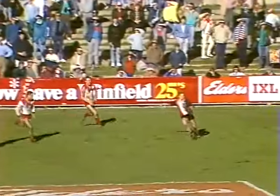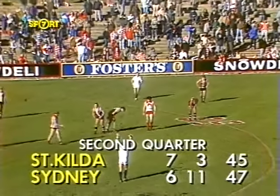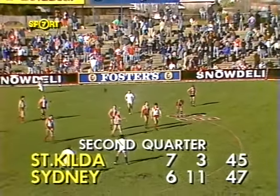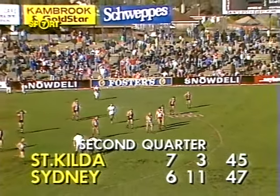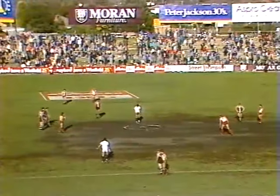Good tackle, Bays. Coughlin gets away though. Round onto the left foot. Poor kick. Frawley. Long handball. Saints on the march. Seconds remaining. Can they take the mark? No, the siren sounds it. The ball at half forward for St Kilda. And at half-time, Sydney lead by 2 points. Sydney, 6-11-47. St Kilda, 7-3-45.